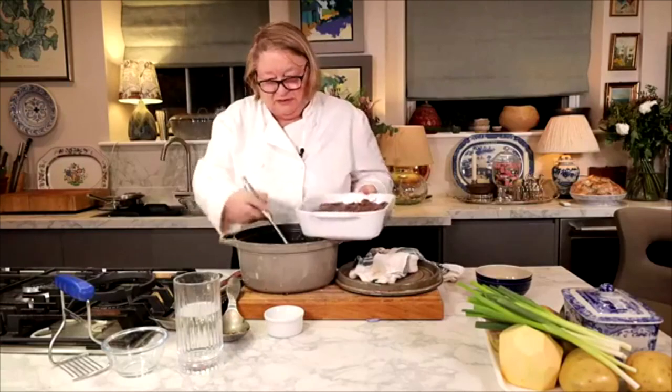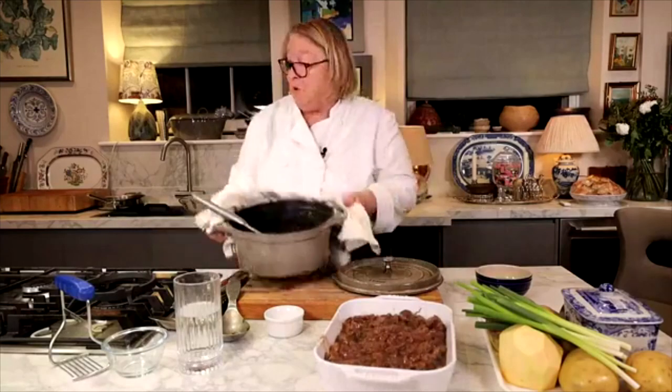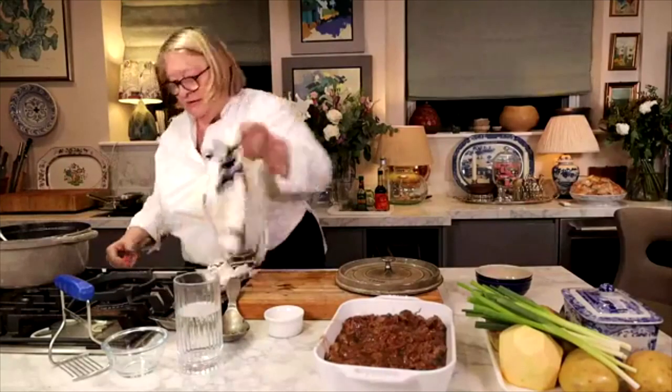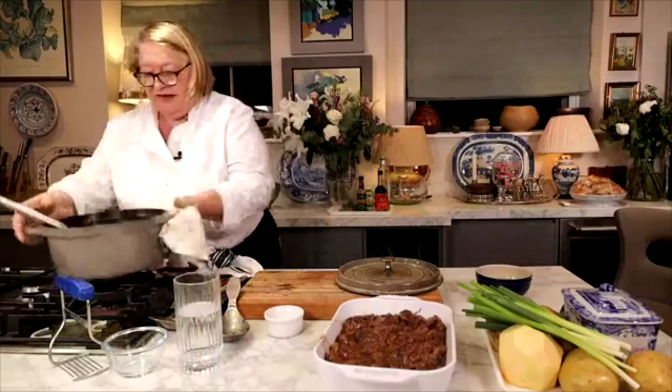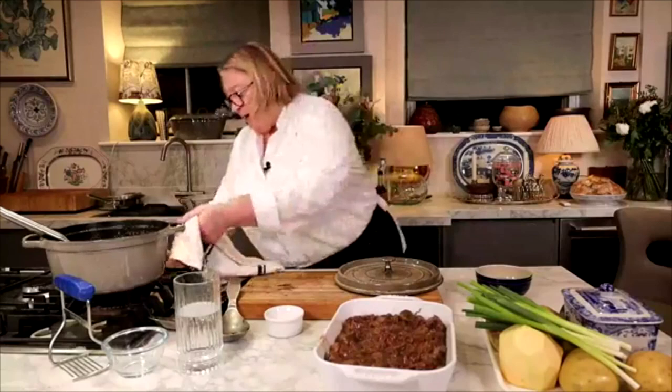So that's done now. So what I'm going to do, make sure I've got it all out. That's fine. Last one. So I'm going to just leave that there. And I'm just going to put this onto the stove. And I'm going to boil it. Literally boil it. I'll put it up here so you can see it being done. Ooh. So I'm going to boil it up. Now, the reason why I'm going to boil it is because I want it to thicken slightly.